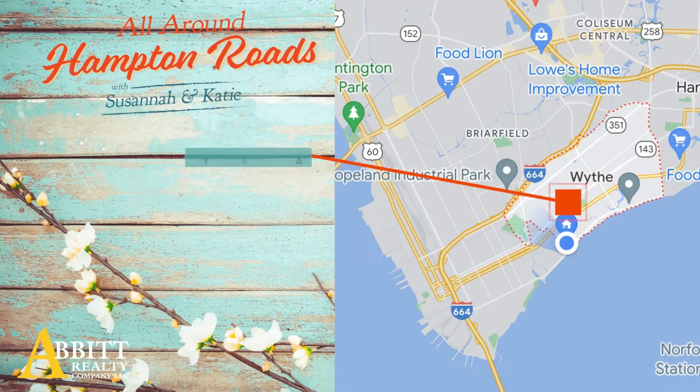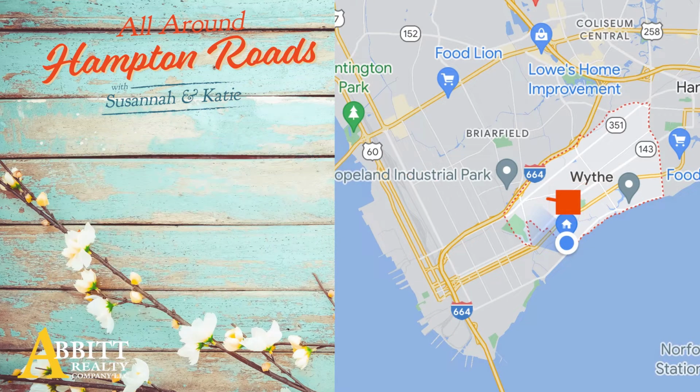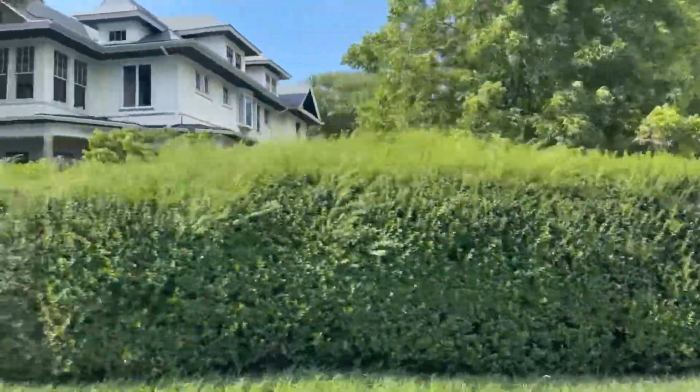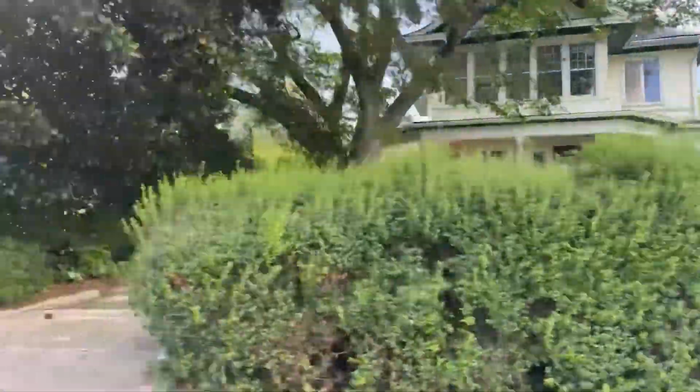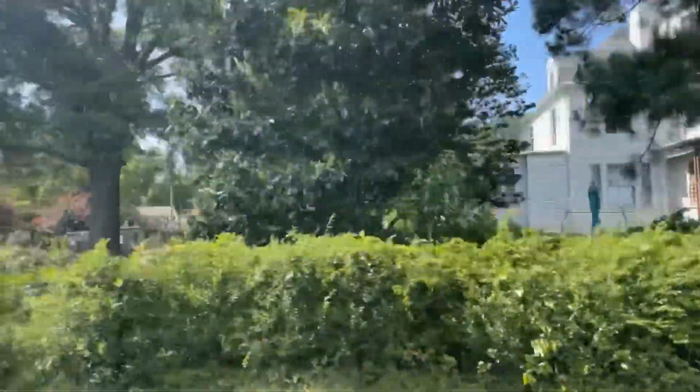The beautiful and historic neighborhood of Olde Wythe in Hampton, Virginia, is located along the water's edge of the Hampton Roads waterway. It's bounded by Kecoughtan Avenue, LaSalle Avenue, and Pear Avenue. The greater Wythe neighborhood includes Olde Wythe and also extends north up to Pembroke Avenue.